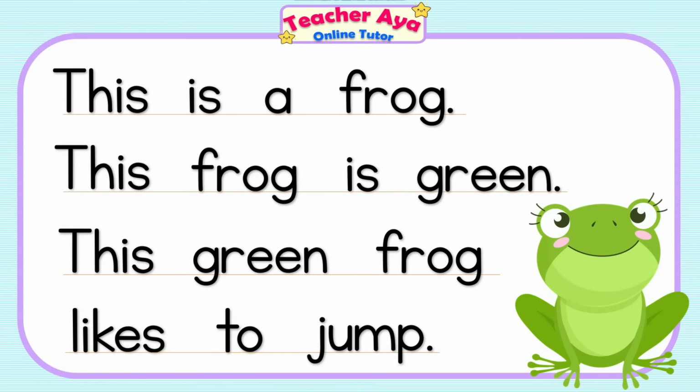Again. This is a frog. This frog is green. This green frog likes to jump. Your turn to read, children.